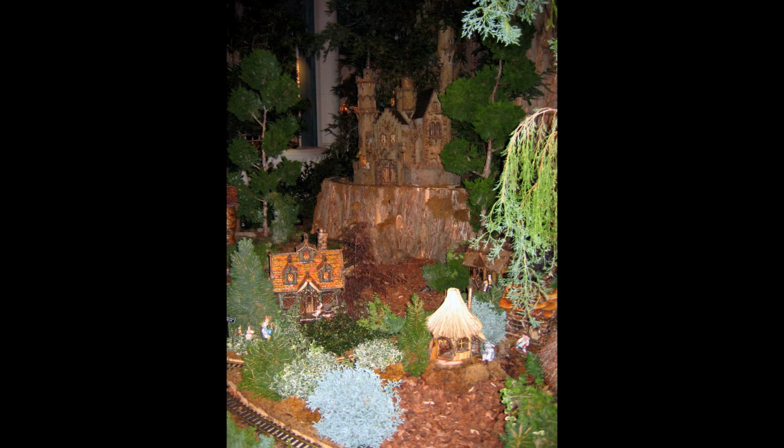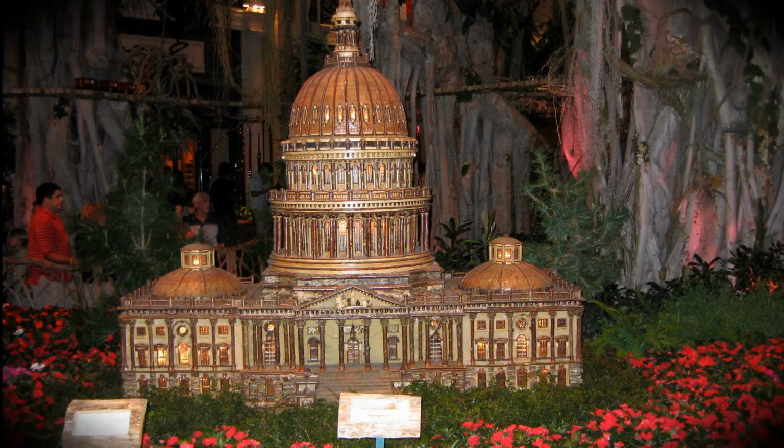We toured the inside of the Bellagio, enjoying a fantastic display of miniature villages from around the world.